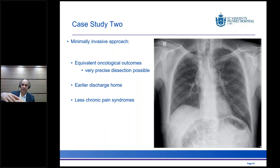And the robot was just fantastic for dissecting that through, making very, very micro movements and just dissecting that clear plane. It was brilliant. And I think in many ways, probably even better than doing an open thoracotomy, because the image is so big and your movements are so precise. So yeah, that's definitely the way things are going.